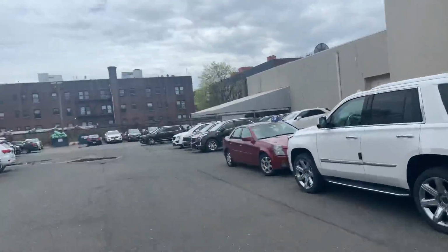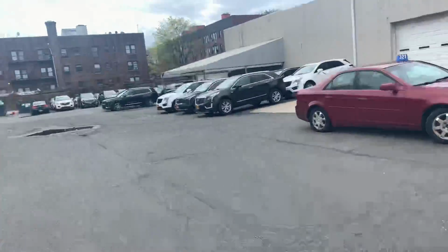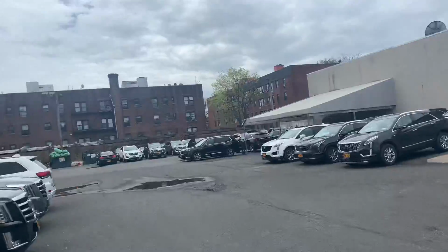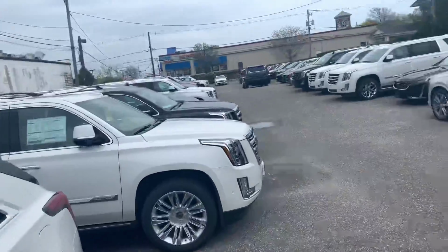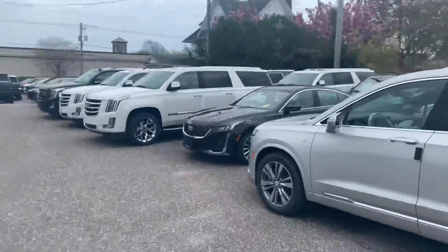As you know, coronavirus got us all locked down. So basically, I wanted to take a look at the new CT4, but as you know, dealerships pretty much are closed now. Not only are dealerships closed, but the factories are closed.